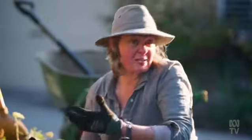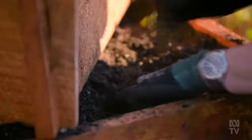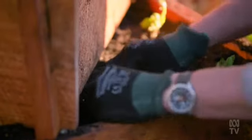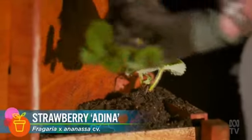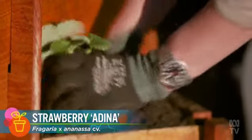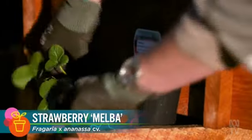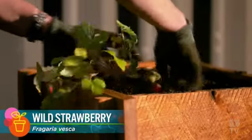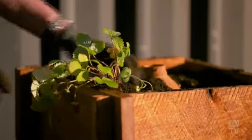Like so many other productive crops, strawberries have been bred and cultivated over the years to improve certain characteristics, and many of the modern hybrids aren't affected really by day length at all. They'll continue to flower and fruit right through the warmer months. It does mean that they exhaust themselves, so as plants they do need to be replaced every couple of years, but they are really productive. I'm planting a couple. I've got Adina, which is an old favourite, and then Melba, which is a new one on the market. And last but not least, a couple of wild strawberries. They produce tiny berries, but they are packed with flavour.